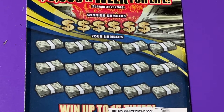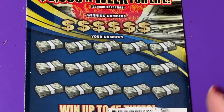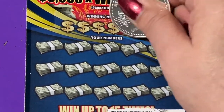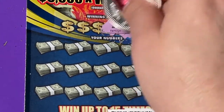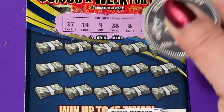This one is ticket 42. This is another one that my son scratched the barcode, so I don't know if it's a winner or a loser. He gets a kick out of checking tickets. But these were my tickets. But he just wanted to know. That's why I usually hide my tickets. He doesn't know where I hide them. Put them in different places.